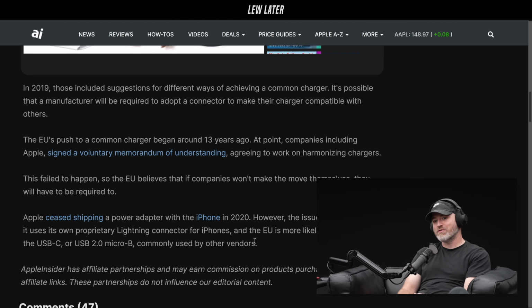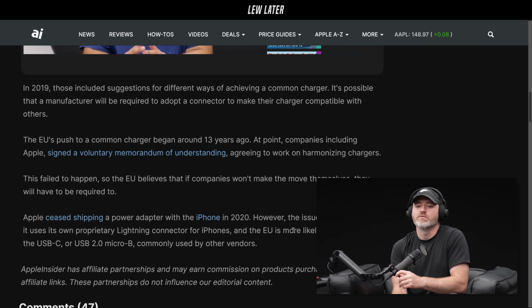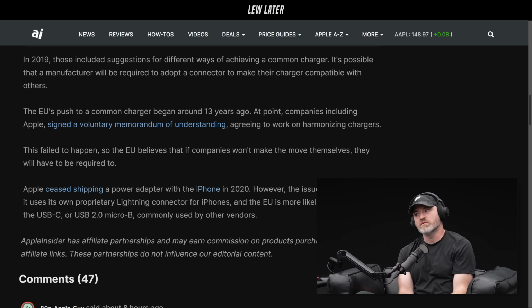Let's see here. The EU's push to a common charger began 13 years ago. Companies, including Apple, signed a voluntary memorandum of understanding agreeing to work on harmonizing chargers. Wonderful. Charger harmony. I mean, that is pretty much what happened outside of Apple. I know there's also wireless charging worth talking about, but outside of Apple, a USB Type-C charges pretty much everything now. Am I crazy? Am I wrong?